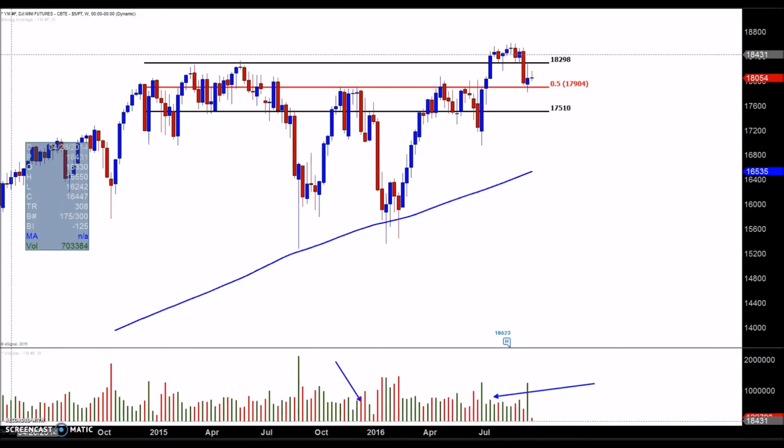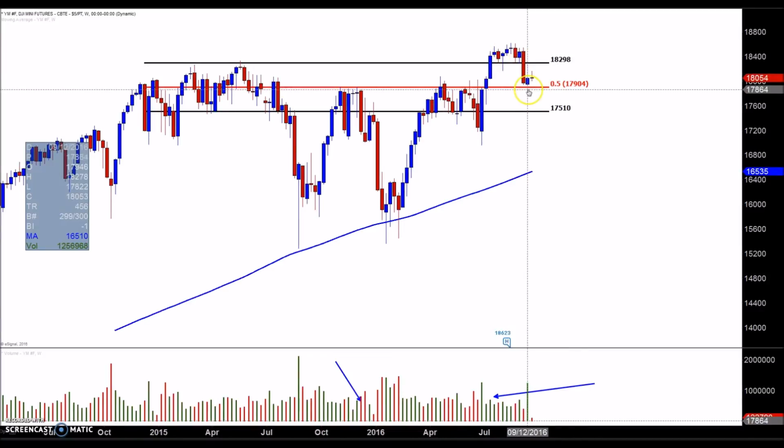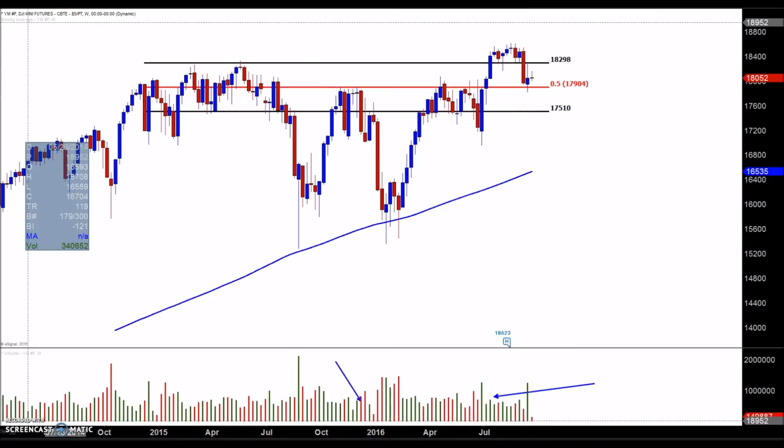You can see the YM testing that mid-level 17,900 again and again and again. I don't know if we've gotten a false breakout reversal, but everybody wants to call this the final top. I will wait and see what the rip looks like when I want to get in, because these things don't go straight up or straight down, and I'll have plenty of opportunity to see where it's going.